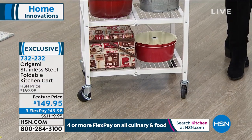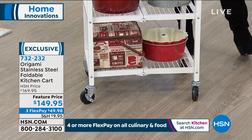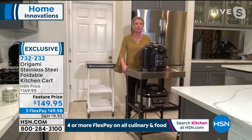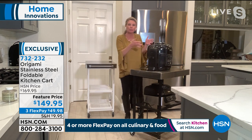Of course. And you know what the customer also loves, Leslie, is the fact that this isn't a permanent investment in your home. Because when you go to upgrade your kitchen, if you were to get an island, that would be tens of thousands of dollars, right? And then when you install it, it's permanent.